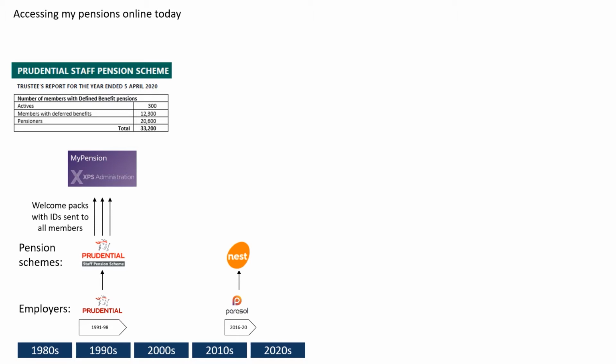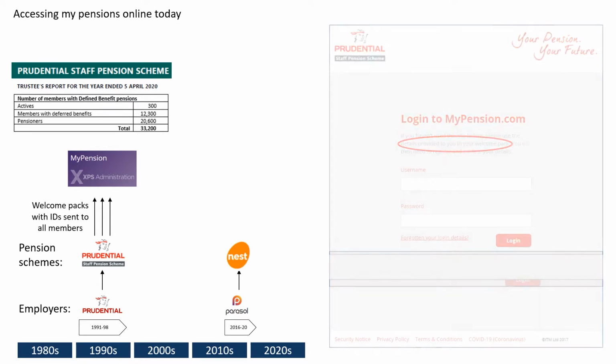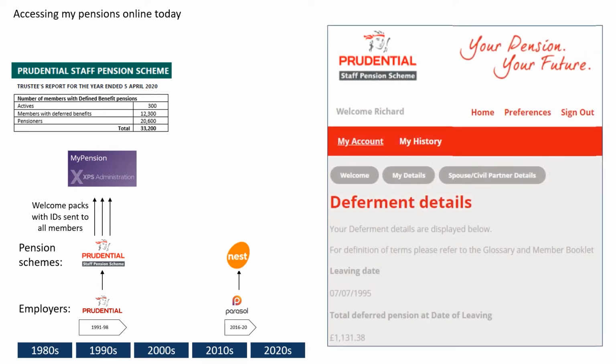Just to show you quickly what that looks like, here's the My Pension login screen, and look, it confirms you must use the details provided in your welcome pack. So that's the trustee effectively securely limiting access just to PSPS members who they've written to. And once I've registered and logged in, here's what it looks like.